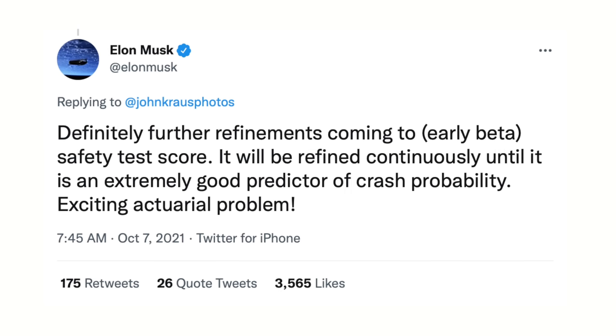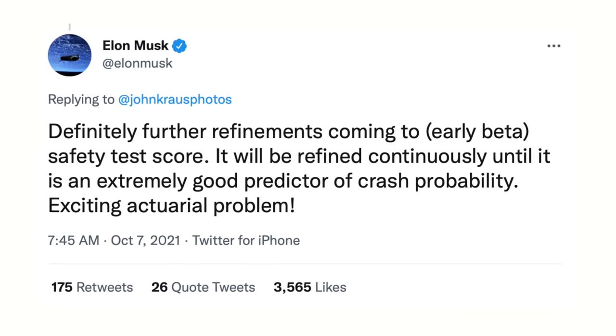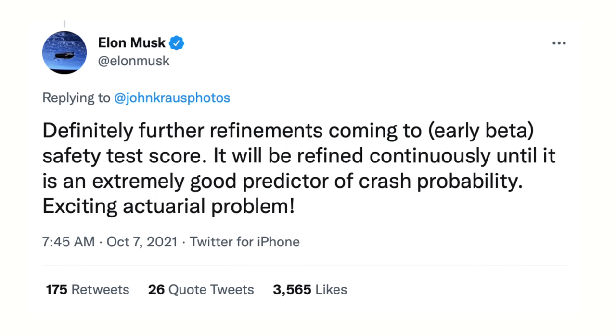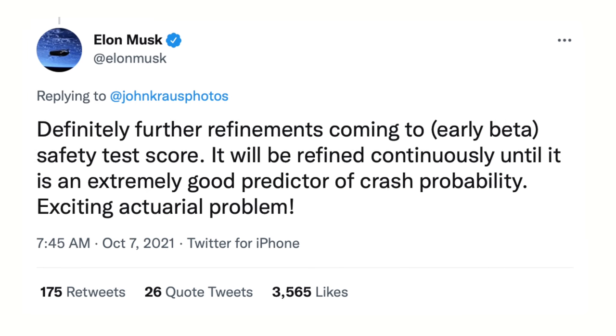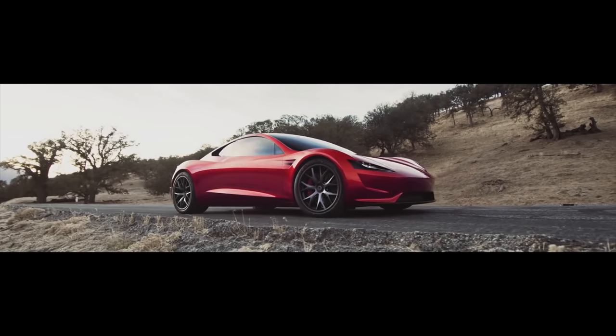It'll be interesting to see how this pans out because it does incentivize drivers to drive better, but Elon Musk has said there are, quote, "definitely further refinements coming to early beta safety test score. It will likely be an incentive for some to switch to Tesla insurance and others to switch away from Tesla insurance."